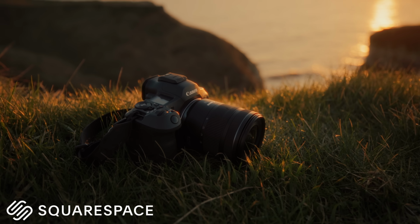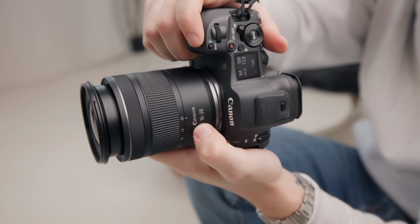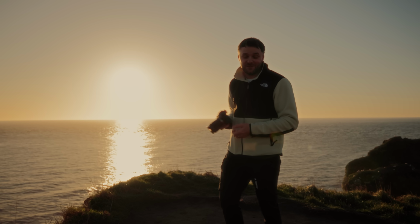Honestly, just having such a small, lightweight yet fast wide-angle zoom like this just makes this lens so fun to use. And if the image quality holds up, well then I might be saying goodbye to my 15-35.